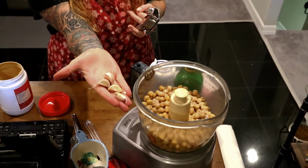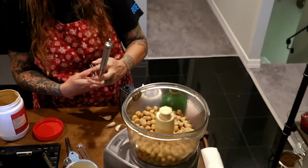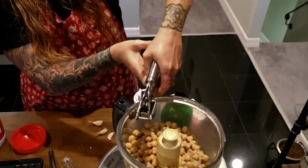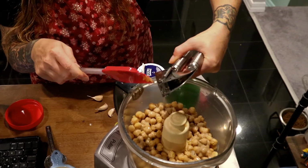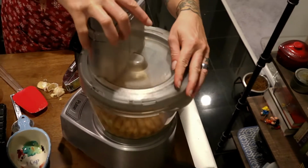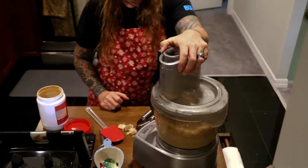Four cloves of garlic. Yes, four. Please don't skimp out on the garlic. It's one of the key ingredients that makes my hummus taste better than the crap you get in the grocery store. Hummus needs garlic. I don't add oil. It's very simple ingredients. Only a few. No weird spices. I've seen all kinds of weird stuff go into hummus. Just keep it simple. People like it.